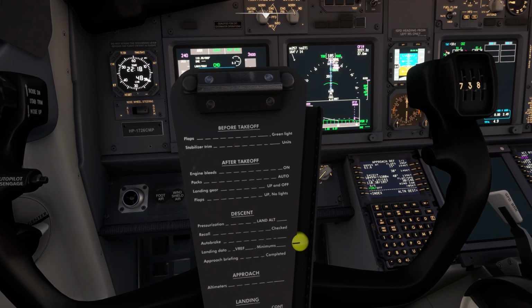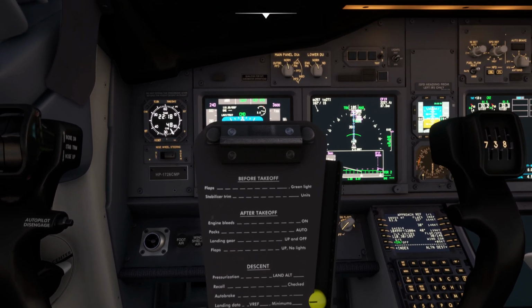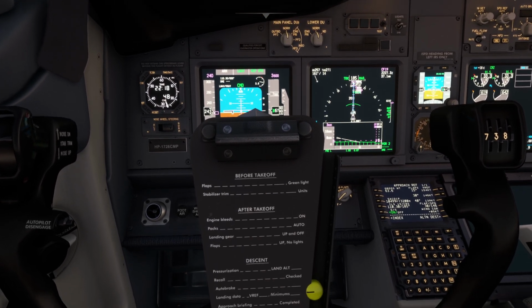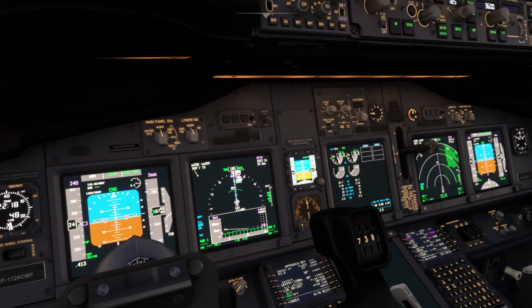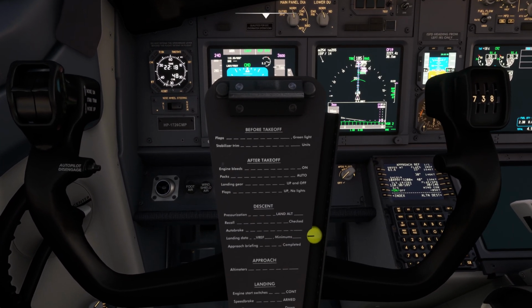Still expecting winds out of the south for a landing on runway 19R. And we're actually already on a straight path to runway 19R. We've been heading 185 for quite a while now, so a pretty interesting routing in that sense.